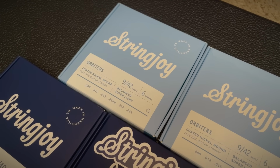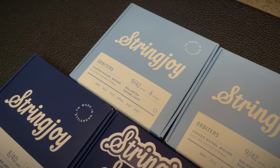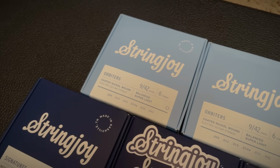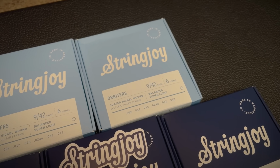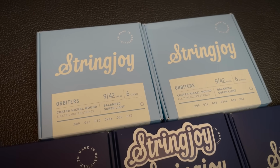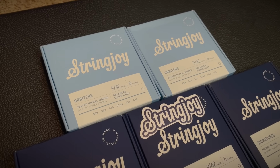Now, for anyone new to the channel, I use 9-42s, even for the heavy chug stuff. I don't know, I just really like them. I like how easy it is to do bends, subtle vibrato, or big, wide vibrato. I feel like there's more control if there's less resistance. There have been tone tests on YouTube that show lighter gauges may give you a tighter sound, but that's really not why I use them. I just like the feel.